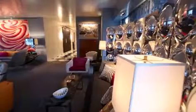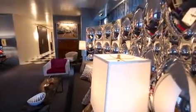Hi, I'm interior designer John Barman. This is my interpretation of a classic Park Avenue apartment, updated and modernized for the 21st century. I'm eager to show you around, so let's get started.